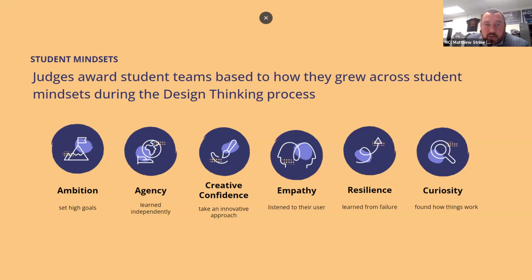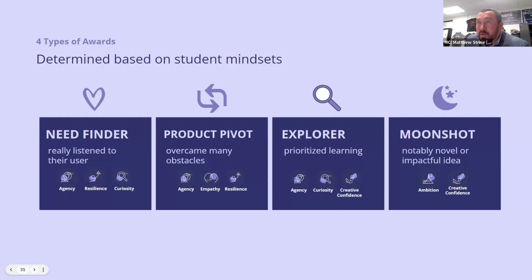I believe they're here. I have so many things open on this little screen here. So I think there's one more, there we go. So hopefully everyone's looking at the slide now that mentions the different awards and which student mindsets from Project Invent they were most aligned with. So I will turn it back over to our judges.